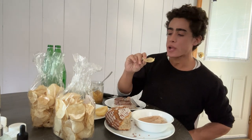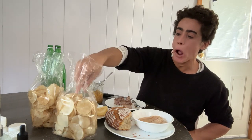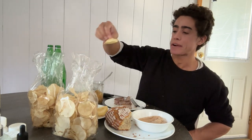The mushroom chips are okay. They're slightly earthy. We're going to add a little more mushroom and some other spices to it, give it a little more flavor, because right now there's just a slightly earthy aftertaste.